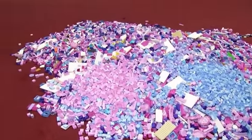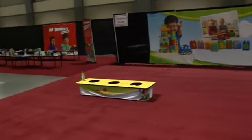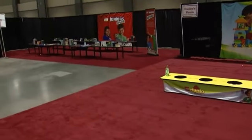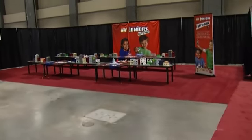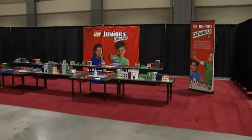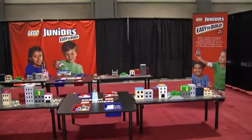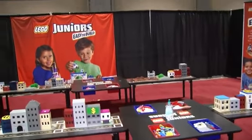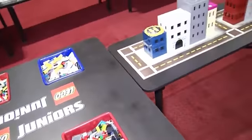And then nearby we have the Lego Juniors area, which is kind of like the next step up, and we have this great cityscape where kids can build onto the buildings and onto the ground. So this is like once they're ready to graduate from Duplo, but before they get into the really complicated stuff, they can test out the Lego Juniors area.